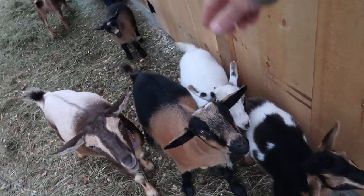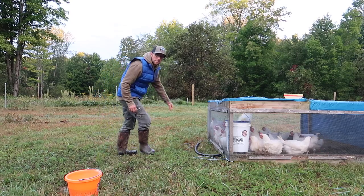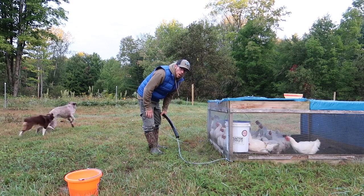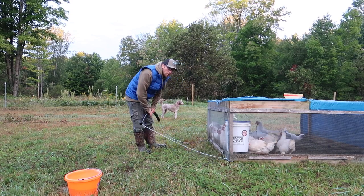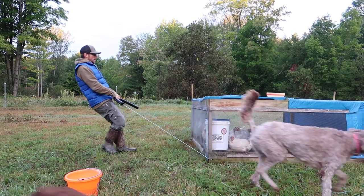The goats are already starting to put on their winter coat. They're getting fuzzy and chubby. This is the meat purge last feeding. We don't feed them for 12 hours before we harvest them. We want to make sure that their gizzards are all cleaned out.